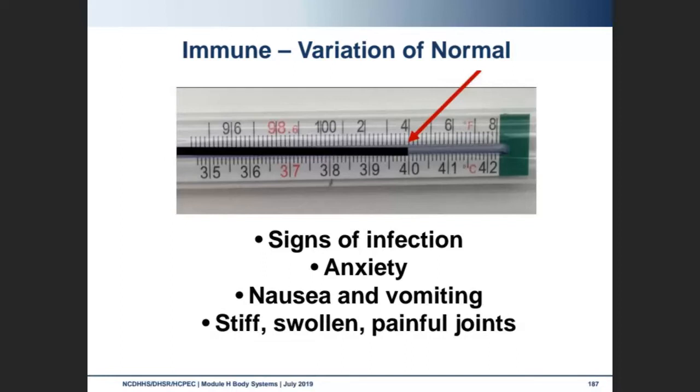Some variations from the normal that we want to look out for: signs of infection. If our immune system is not able to fight something off, or as it is fighting something off, we're going to have fever. A fever is a sign that our body is revving up and doing what it needs to do. It's fighting. Other signs of infection that we might see: redness or swelling, report those. Anxiety, nausea, or vomiting. Or if we see stiff, swollen, painful joints.